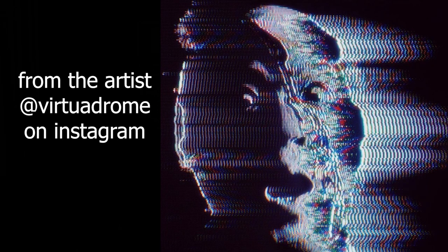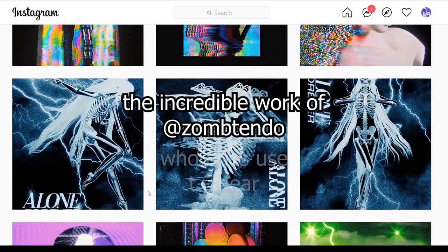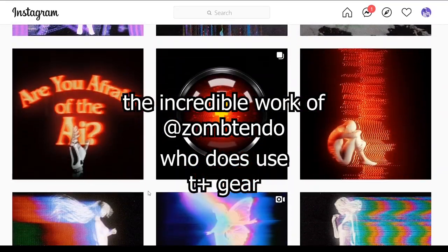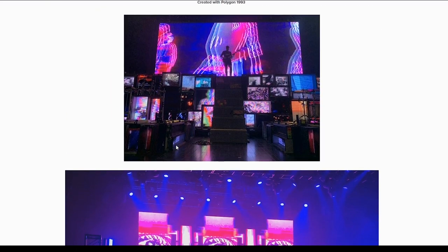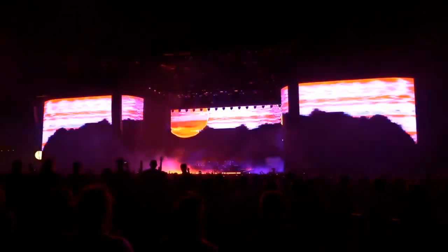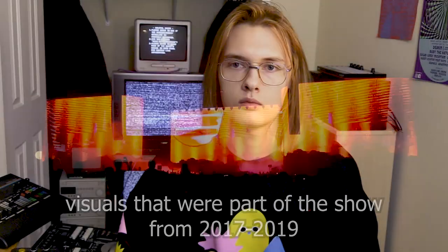This is not to say that it's only his gear that can produce these kinds of looks, but at the very least, Tachyons Plus gear is a notable force behind the dreamy cyberpunk analog glitch aesthetic that's become more popular recently. He's probably one of the more high-profile analog glitch artists. He's even done visuals for Tame Impala with his gear.